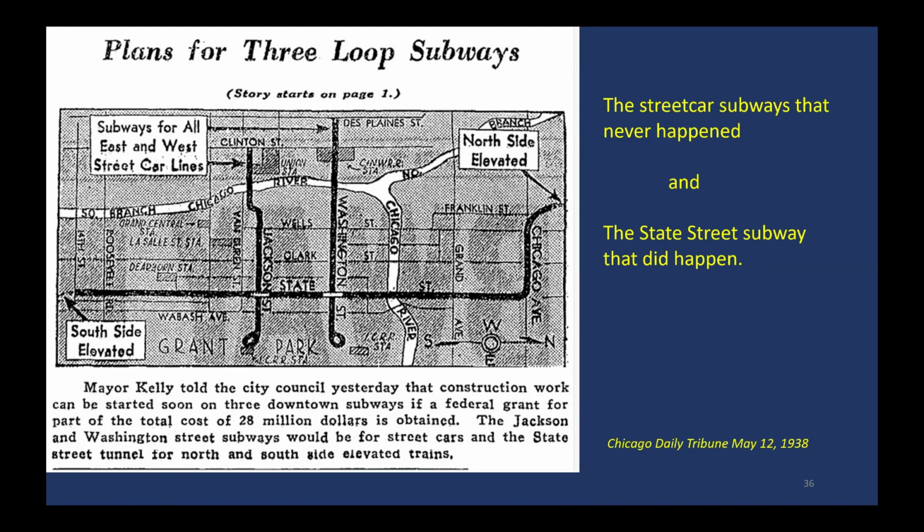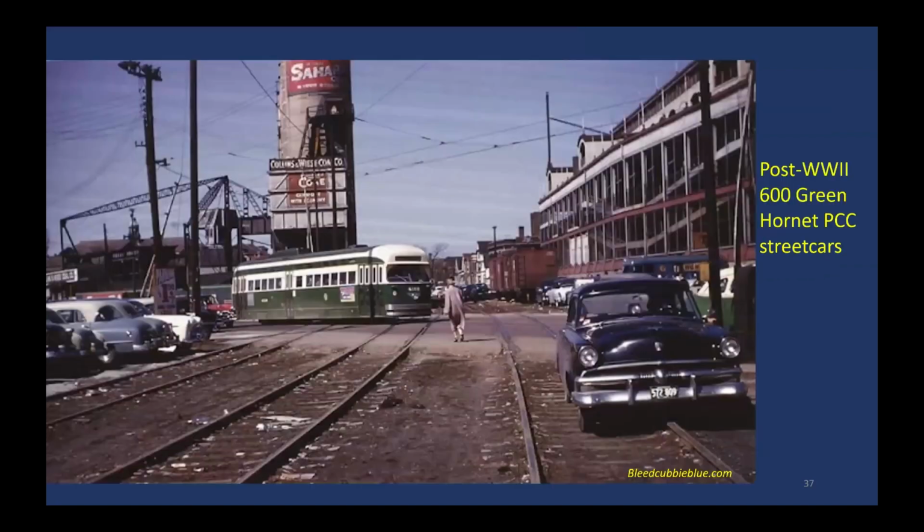So that was the streetcar subways that never happened, and ultimately I think had a big impact on why there aren't any more streetcars in Chicago now. Chicago Surface Lines, being committed to streetcar operation even though they were bankrupt, were able to order 600 of what became known as the Green Hornet PCC cars. The pre-war cars had been known as the Blue Goose cars.